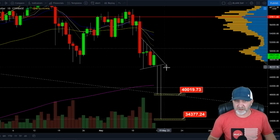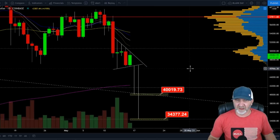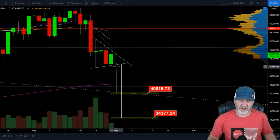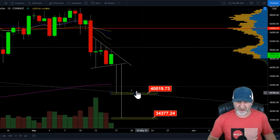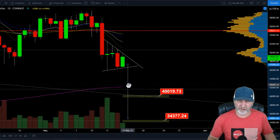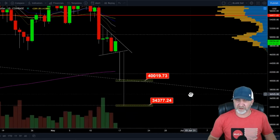And anyway, we drew this trend line. We did get rejected this morning perfectly at the top of this. There are two measured moves of this, looking at it as a triangle. If we were to break out tomorrow or somewhere in that range, it would be around the $40,000 range. And if we looked at this as a bear flag and we measured this whole thing as the flagpole, that would get us down to approximately 34.7.